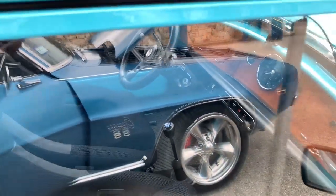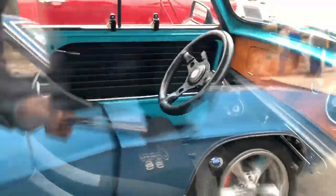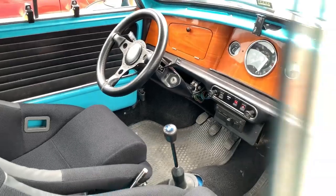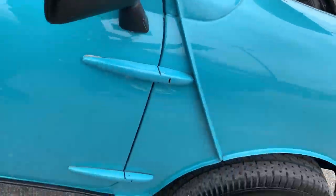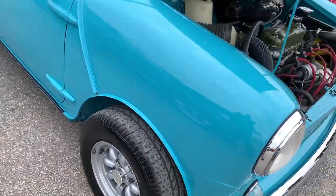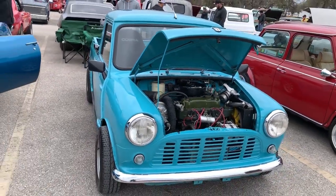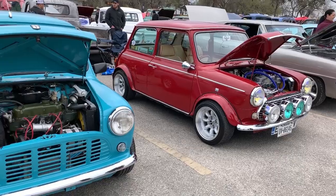Look at the interior. Check it out. The interior. I don't know if I can get the interior in here. There we go. Yep, the 10-inch wheels are the most comfortable for these cars because you got a lot of cushion versus my 13-inch wheels.